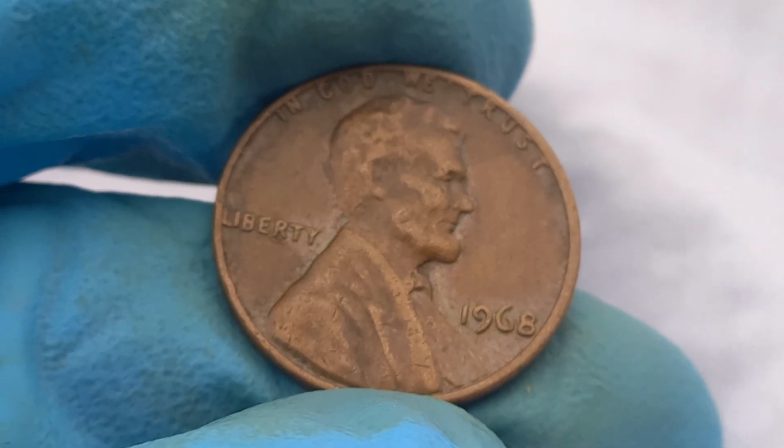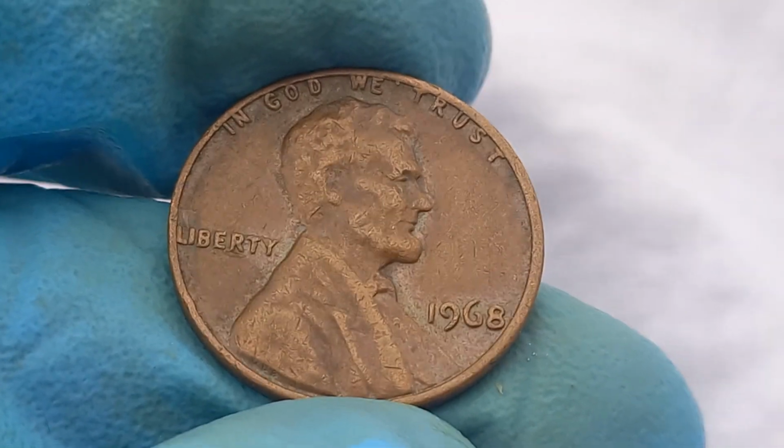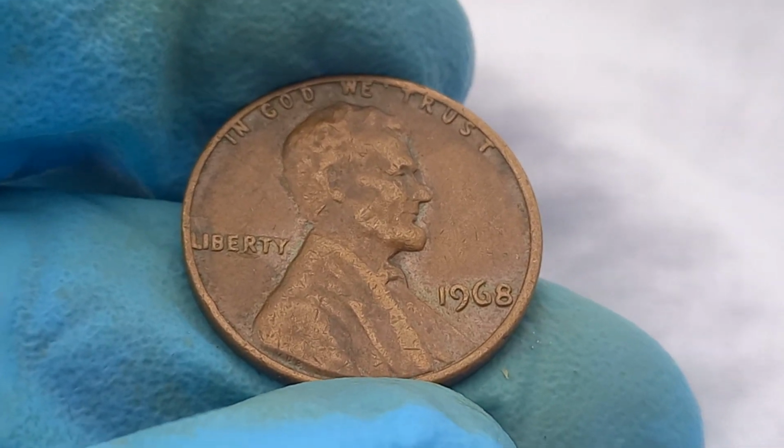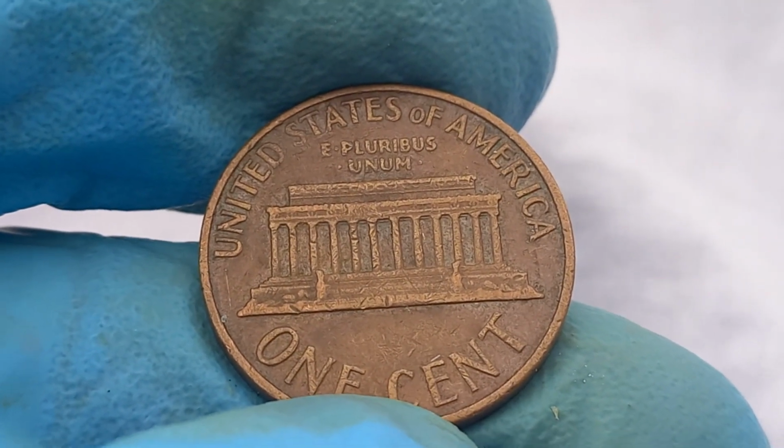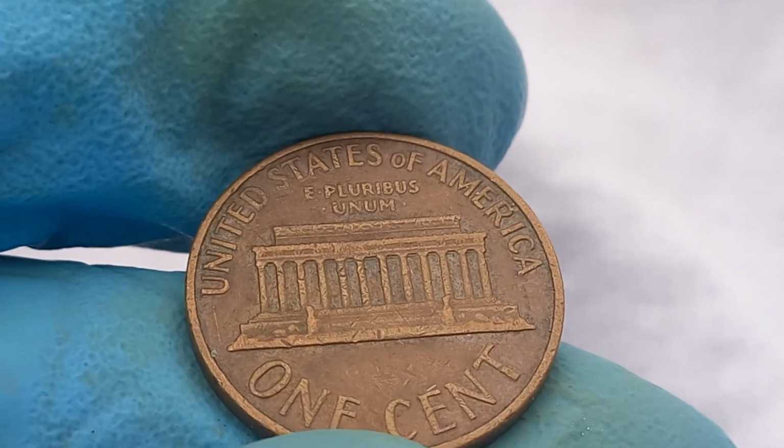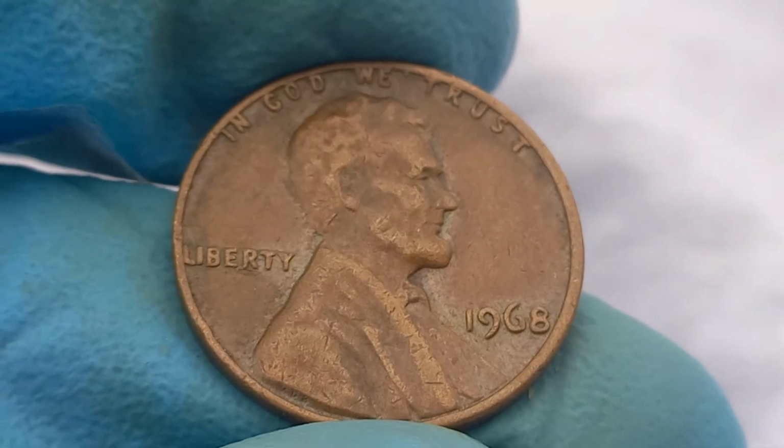This tiny detail, the absence of a mint mark, is why it's worth millions. And most people miss it. They don't look close enough. They don't believe a penny could carry such a secret. But the truth is, this exact coin has already changed lives. And it could change yours too.